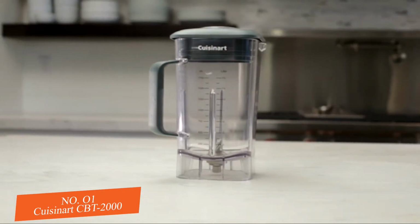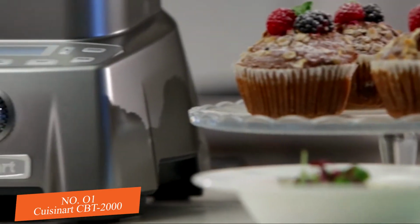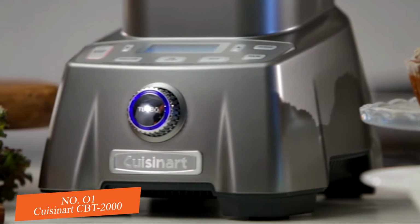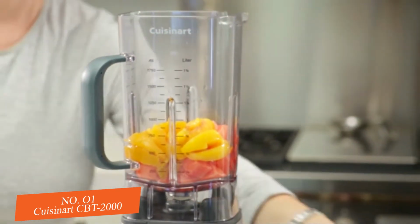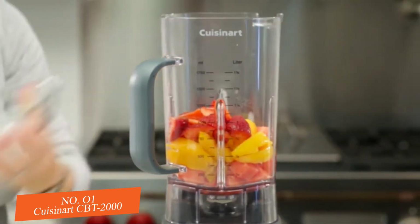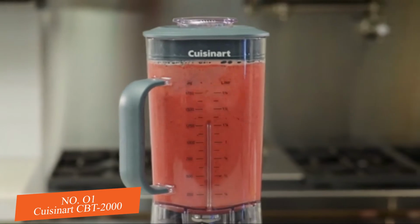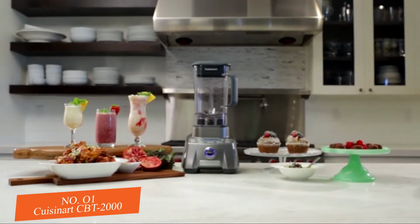The Hurricane Pro comes with a 10-year warranty, and its refined gunmetal finish ensures this powerful blender impresses not only in operation, but in style. Pulverizing power, ultra versatility, and consistent blending results are just a few of the reasons to treat your kitchen to an upgrade this year by adding the Cuisinart Hurricane Pro to your countertop.